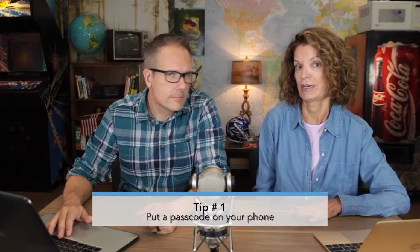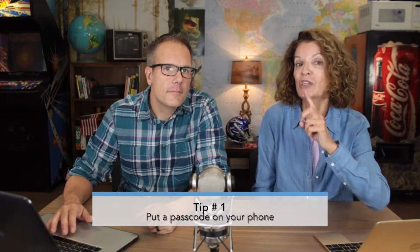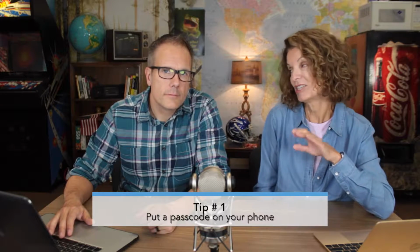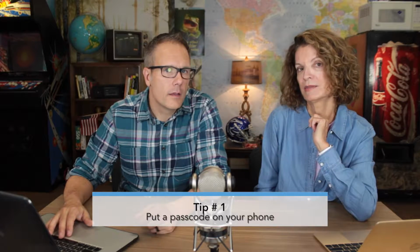So a 4-digit number, could you scroll up a little higher? I can't read my stuff here. Oh, sorry. A 4-digit number, a 4-digit PIN has 10,000 possible combinations, which is fairly secure. But I didn't realize this. A 6-digit code, just adding 2 more digits, has 1 million possible combinations.